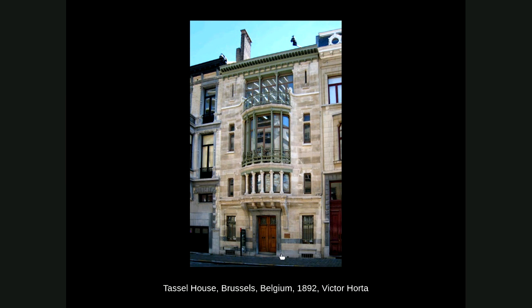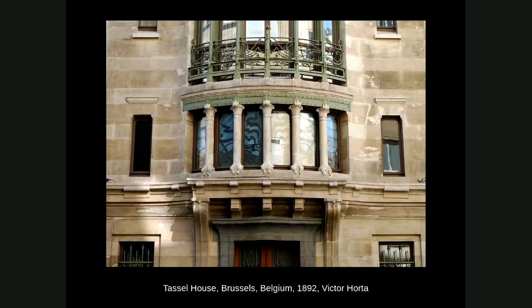But this bay window, and I'll have a detail for you, shows the more organic designs and ornamentation that is a significant characteristic of the Art Nouveau. So here's a detail of that. And even the door casing or surround is not just flat and plain. It has a little bit of curvature to it. And when we see these columns here, especially on the bottom part of the bay, we see the sort of organic roots that tie the column into the stone on the bottom, and leaves almost that tie up to the lintel.